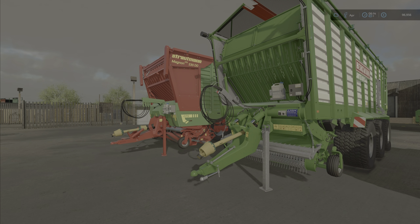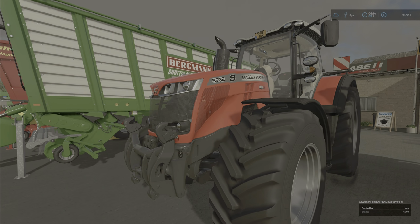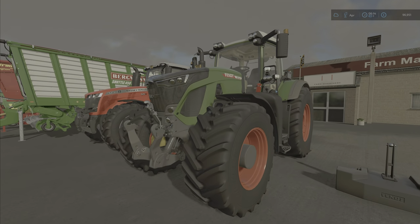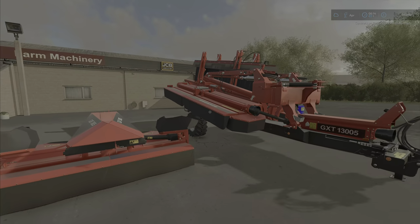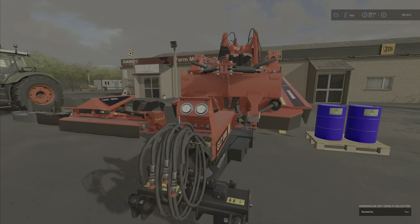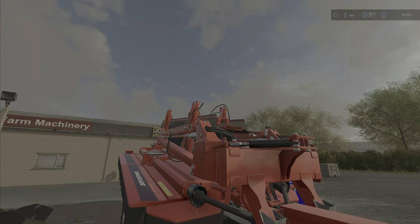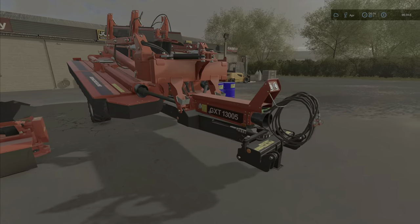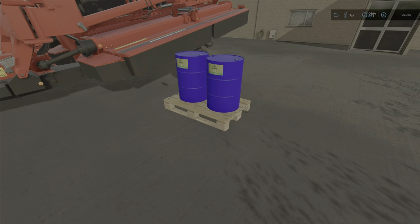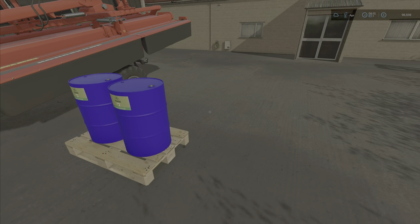Quite a bit of equipment has been leased, so a couple of loading wagons. We got an 8732 Massey and a 933 Vario Fendt, so 900 series, and a couple of weights and a little change of plan. I think I can skip one work step because of this mower. So this is 12.3 meters and I got the collector option with it, so we can make a nice big swath of grass straight away, and a couple of barrels of silage additive also. Yeah, so that is pretty good.